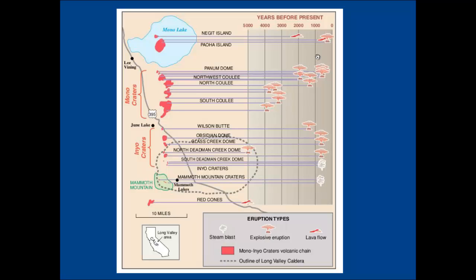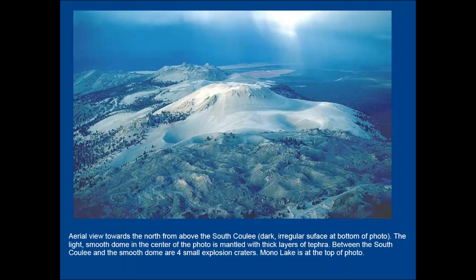But when you look at the Mono craters into Mono Lake, it looks as though the eruptive center moved further north with time. We are seeing what has to be somewhat smaller magma chambers that are causing this action. It's not one single big magma chamber that's producing this activity. There's probably some breaking up that is actually occurring. Now the domes and craters, there are rhyolitic dome eruptions as well as ash deposits.